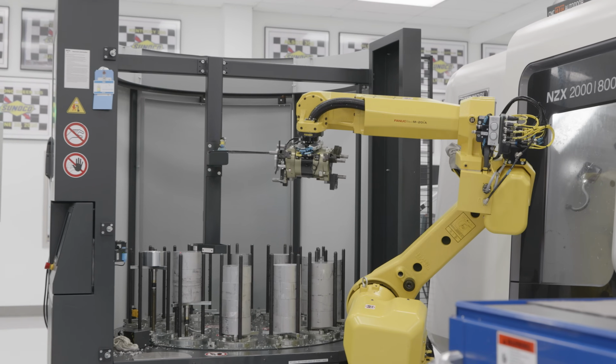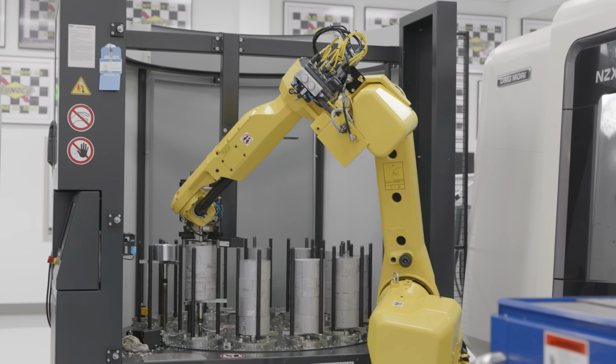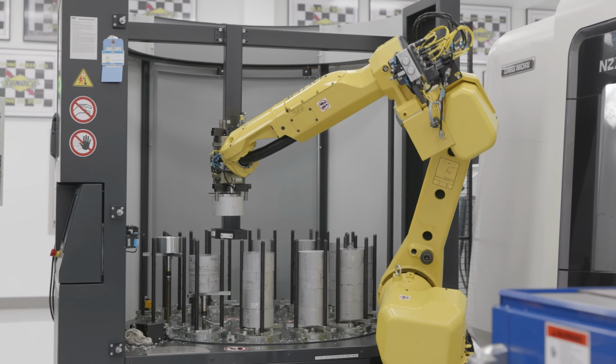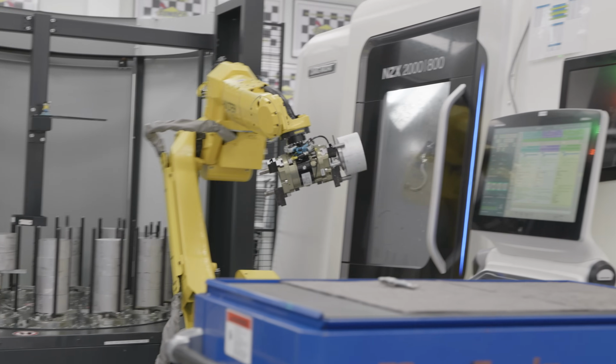So with that hopper loaded up, how long will this thing run unattended before someone needs to come and refill it? Nine hours. So morning it starts, night it's done. That's right. And away it goes.